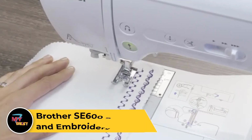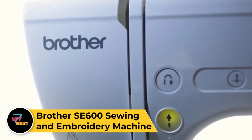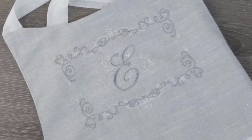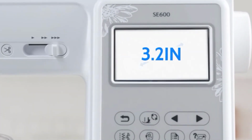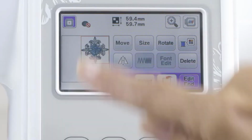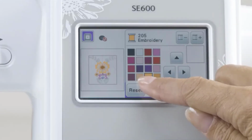Brother 600 Sewing and Embroidery Machine. Sewing clothes and quilts are just two of the ways you can use a high-quality sewing machine. For those who prefer the art of embroidery, we highly recommend the Brother 600 Sewing and Embroidery Machine. While it doesn't have quite as many features as our best splurge pick, the Brother 600 is a great entry-level embroidery machine that can also accomplish an array of standard sewing tasks.